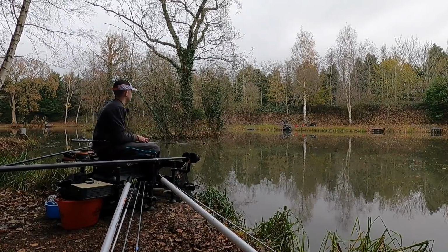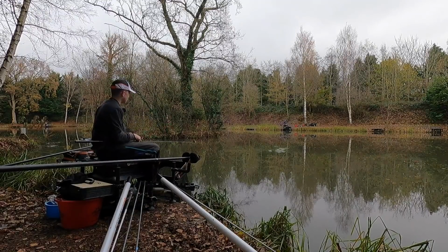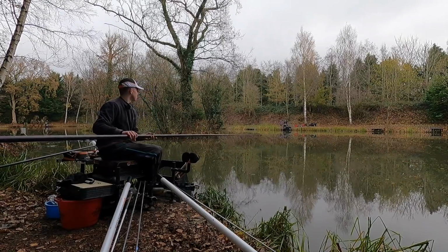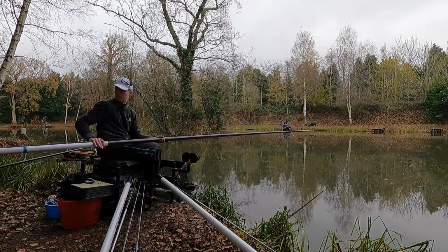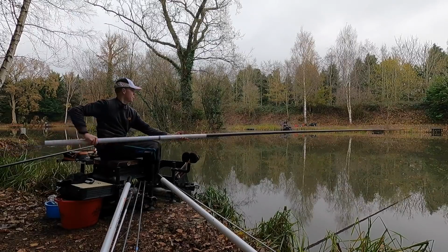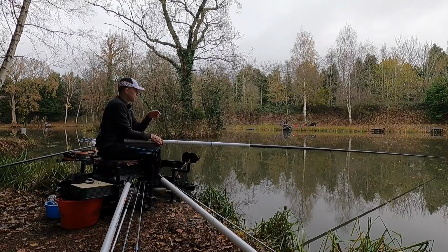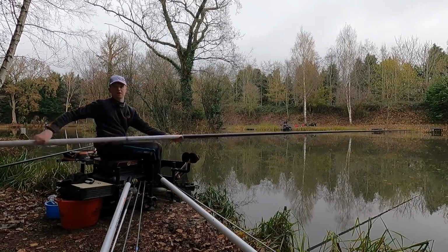I've not actually seen anyone catch fish on this lake yet, but hopefully it's going to be good. Not been here for ages, looking forward to it. First time out in 9 weeks, but hopefully we catch a few. I think Tom will ban me from the fishery if I put this on YouTube and I don't catch.